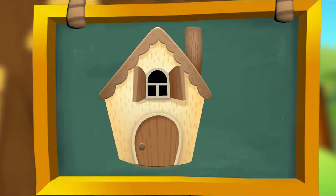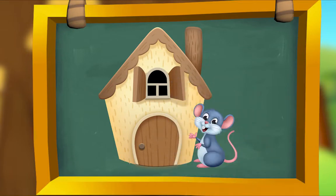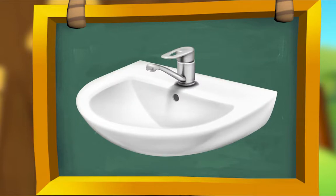Here's a house that's a home for a mouse. House, mouse. They rhyme. Look at this sink. It's the color pink. Sink, pink. They rhyme. You're good at this.